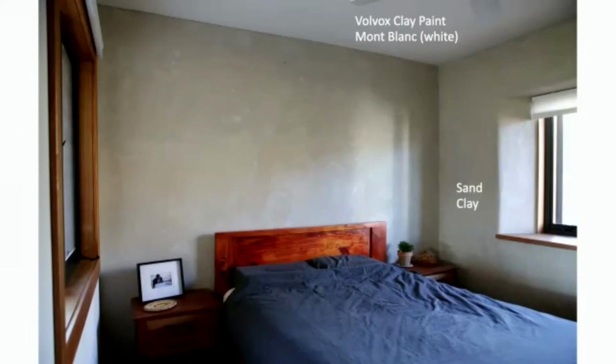So the gyprock we decided to use a clay paint on. Unfortunately, most paints that you buy are liquid plastic, even if they're low VOC. It's not ideal in my opinion. So we went with this Volvox clay paint. There were 6 colours to choose from, which is actually really nice that you don't get overwhelmed with all these choices. So we went with the whitest one, Mont Blanc. And I reckon it was more expensive for sure, but because you only needed 2 coats, I think we actually saved quite a bit on labour and using less paint as well. So strongly recommend that if you're doing a reno, go for the clay paint.